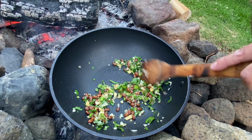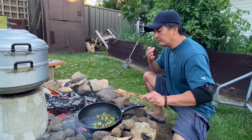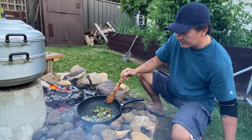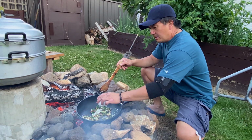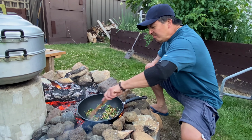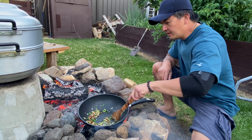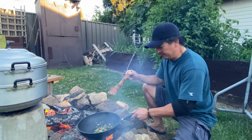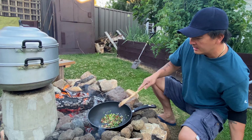Let's have a little taste. Yep, that's lovely. Think right about now I can add the sugar in as well. That's roughly 1 tablespoon. I don't want it to be too sweet, so it's got to be a perfect harmony of salt and sweetness. Let that do its thing for a bit.